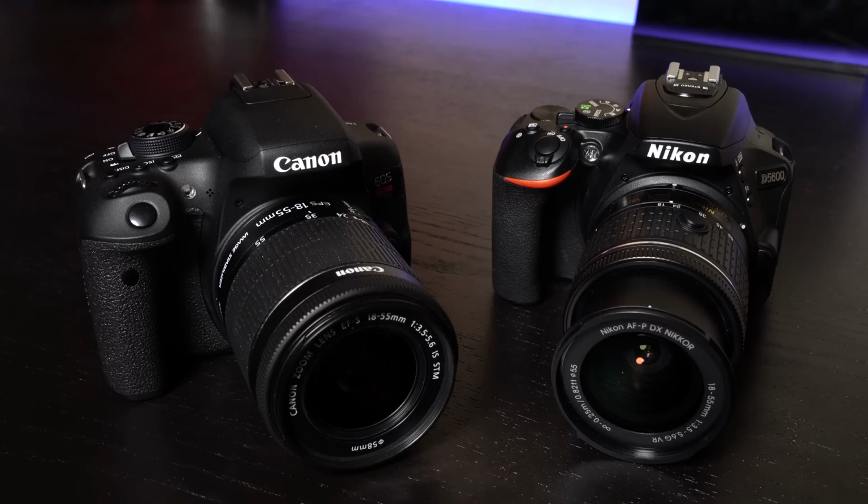But otherwise, if you're looking for a little bit higher end camera, I personally recommend going with something like the Canon 80D over the T6s, or just save your money and get the T6i and put the rest of the money towards some nice lenses or accessories.